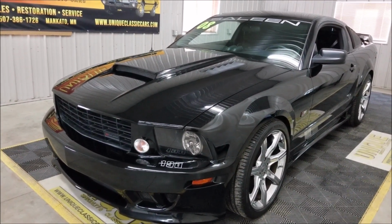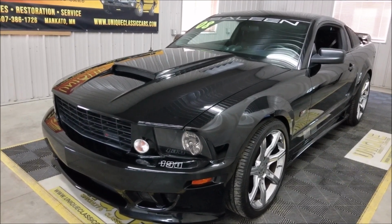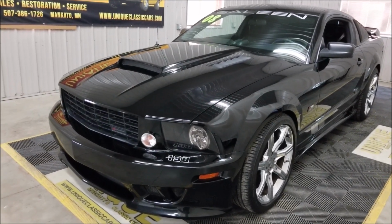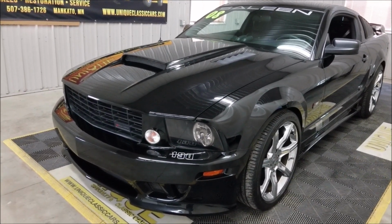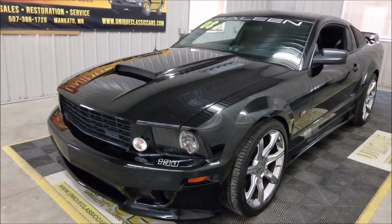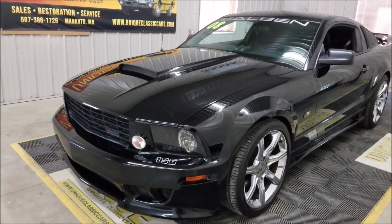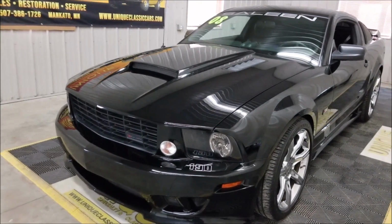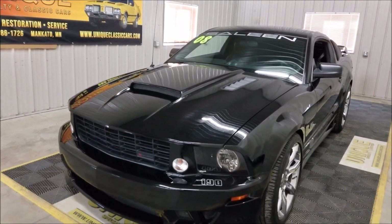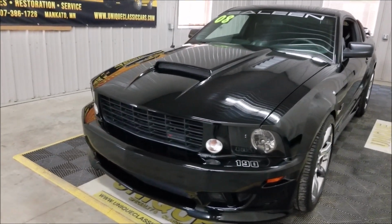I'm sure if you're doing the math, you wonder how can you have number 190 if there's only 185 supercharged coupes made? That 190 is a serialization number of all Saleens made in 2008. So within those numbers would be the non-supercharged coupes, the non-supercharged convertibles, the supercharged coupes, the supercharged convertibles. So that is 190 of the total Saleens built, but there was, like I said, only 185 supercharged coupes made.